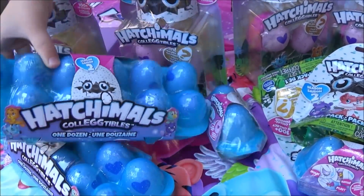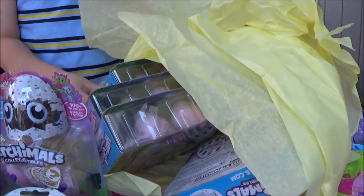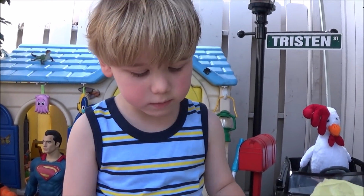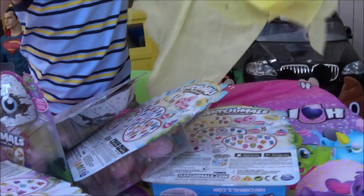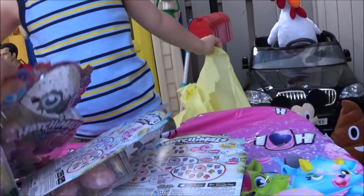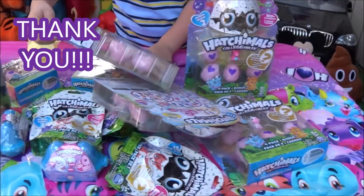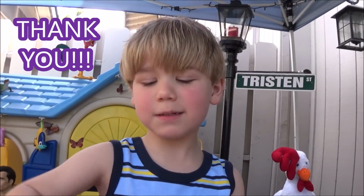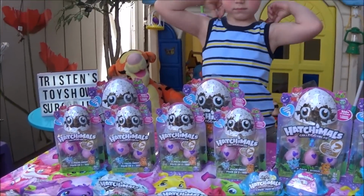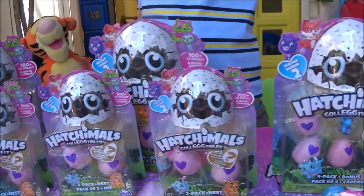Oh, cute. Let's open the bigger one. Wait, there's more rubber ones? Oh, comes a little birdie. Oh, that's a lot. Oh, my gracious. Thank you, Hatchimals. Say thank you. Okay, guys, so these are all the Hatchimals that they sent us.